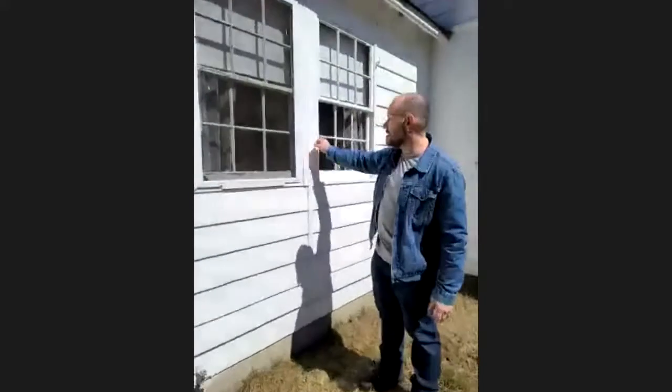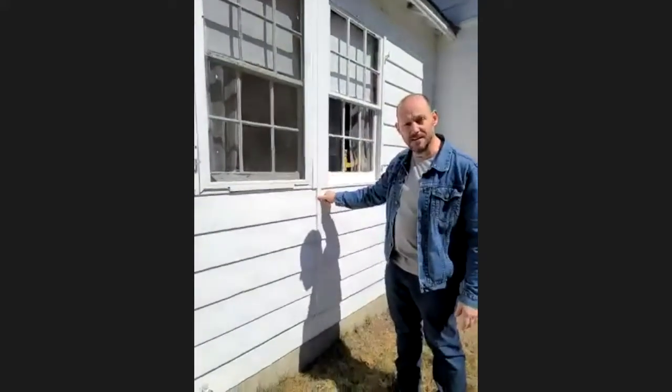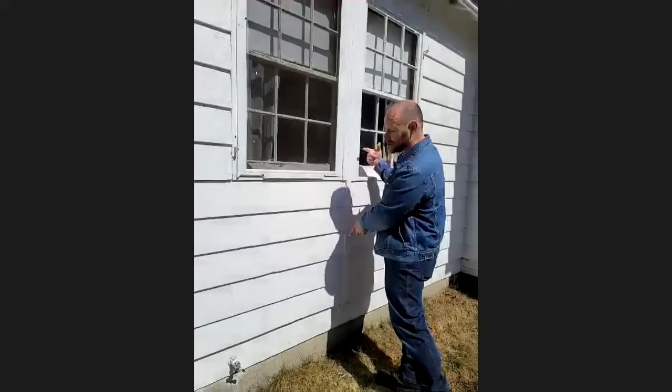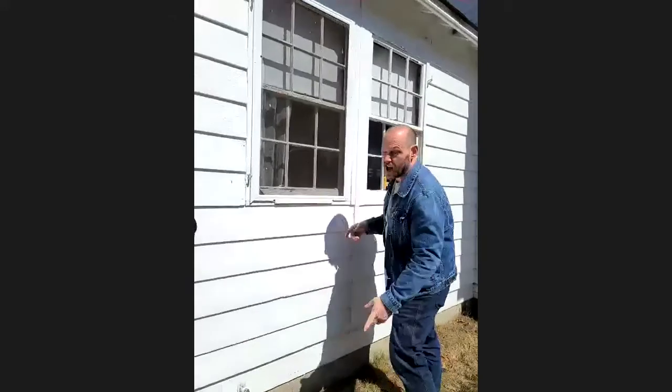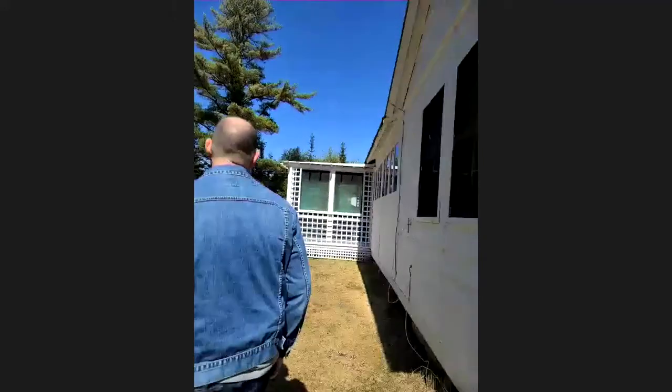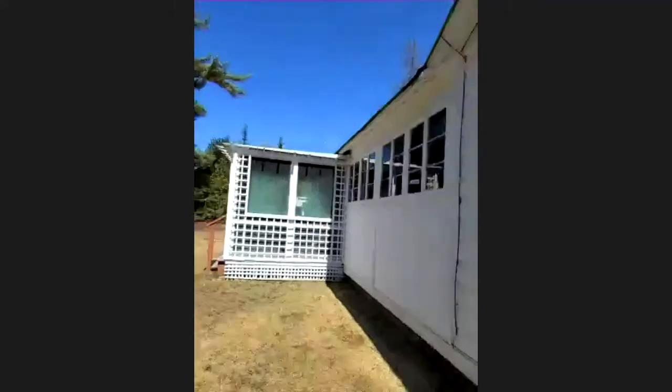Outside the house, all these strips that are here are covering joining panels. On the inside you can see they're actually bolted together. It's kind of neat. They got the thing in pieces and bolted it together. So it's something that got moved.